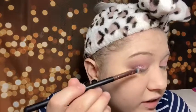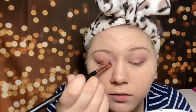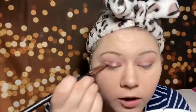I mean, it showed up nicely. However, I am gonna wet the brush just because I feel like it could pop a little more. I'm gonna take the LA Color setting spray and see if this will help. Oh yeah, definitely did. I'm actually gonna apply that all over the lid. We're gonna just keep it very simple today.